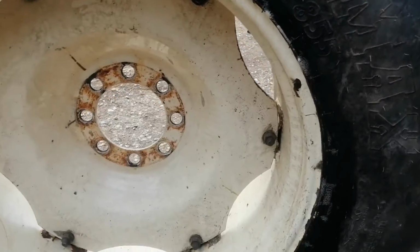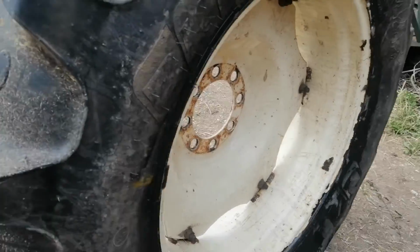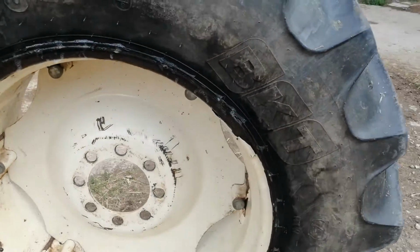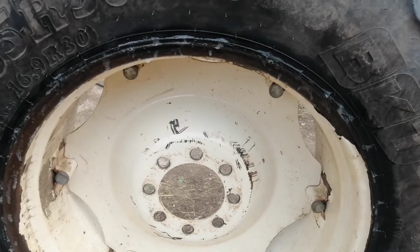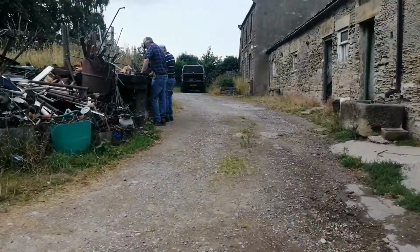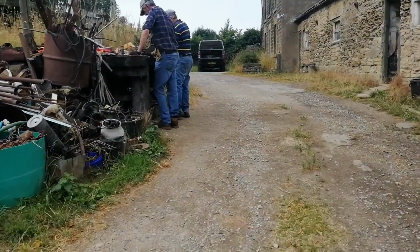And we can't see any air leakage at the moment. So we've put 25 psi in it, and we'll just monitor it for an hour to see that it goes down. But it's looking good. Yeah. So we're back on the gear stick now. Back on the gear stick job.